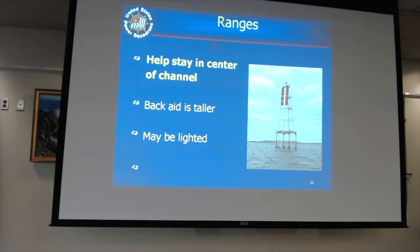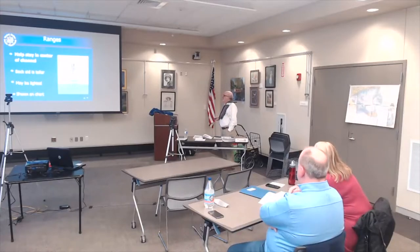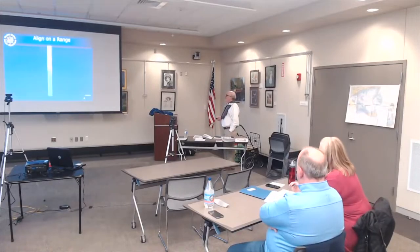The back one is taller. They, again, might have lights on them. In this case, the lights would be probably white lights. And yes, they'll be listed on the charts. There is actually a range also as you come into Nantucket Harbor. That's easier to see, because that's a long straight channel coming in.